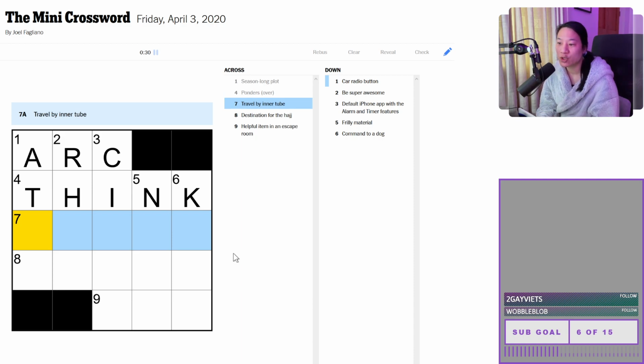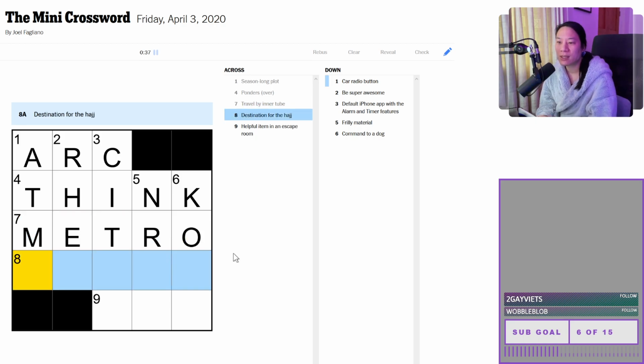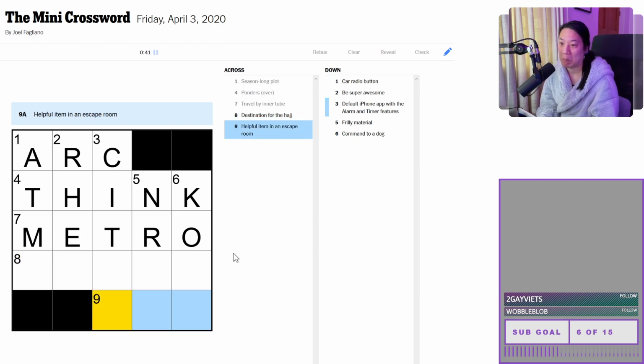Travel by inner tube. Travel by inner tube. I guess metro in the case of US. Destination for Hajj. I don't know. Playful item in an escape room. I've not been to an escape room yet. A playful item. Car radio button. I guess it's... Oh, hold on.